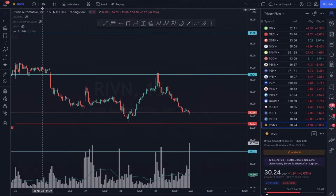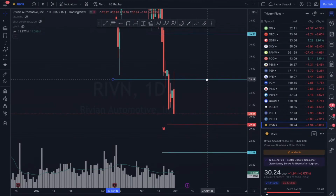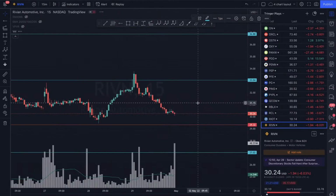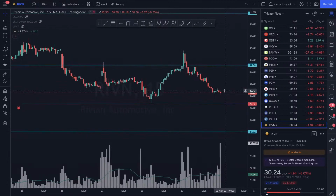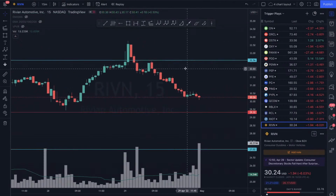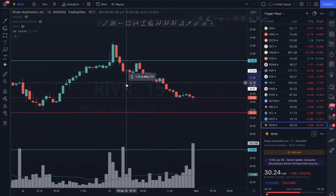It was not the 35 level. It was this level, somewhere around here, I guess, where it was this low, this Friday low. Yes. So I was watching this level, and then I alerted the puts, guys. I alerted the puts in this candle, and then what happened, guys?